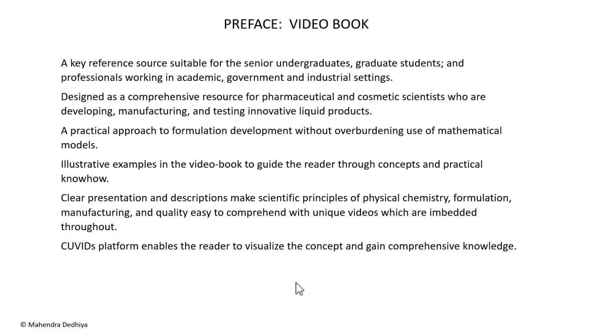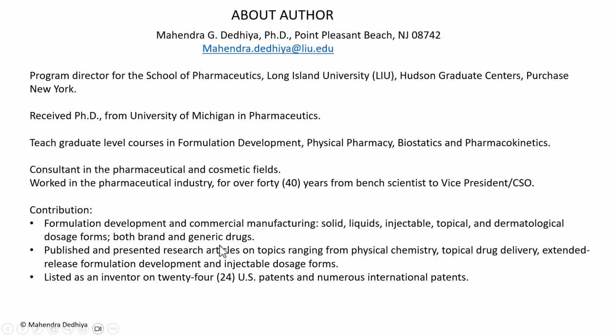Illustrative examples in the video book guide the reader through concepts and practical know-how. Clear presentations and descriptions make scientific principles of physical chemistry, formulation, manufacturing, and quality easy to comprehend with unique videos which are embedded throughout the textbook. The Qubits platform is unique in that it enables readers to visualize the concept and gain comprehensive knowledge. This is unique.